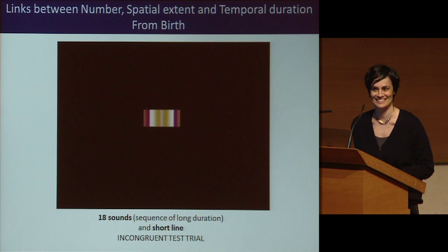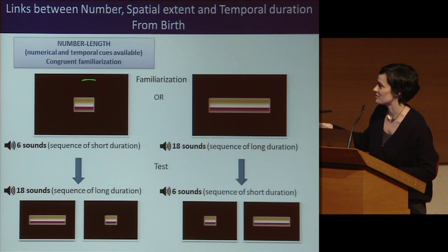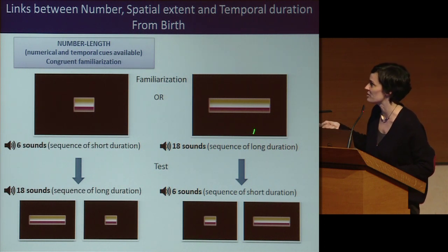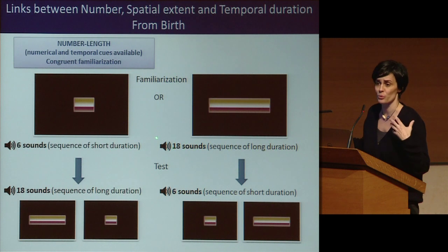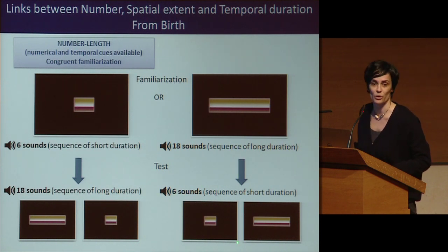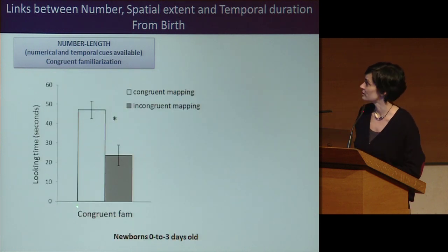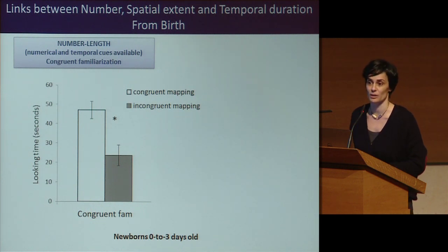Doesn't work, eh? Okay. So one group of infants receive 6 in habituation, then 18 at test. Another group of infants receive 18 sounds, always paired congruently, so paired with a long line. And then at test, we change the number, 6 sounds, paired both congruently or incongruently. And we find, here is plotted the looking time in seconds, that newborns prefer to look to the congruent mapping relative to the incongruent one.